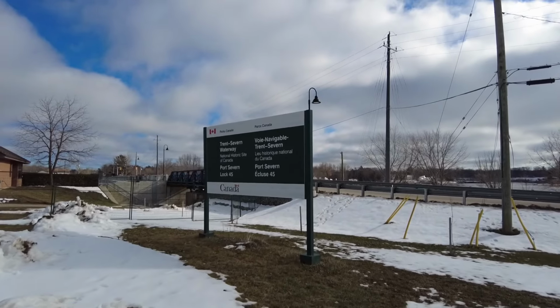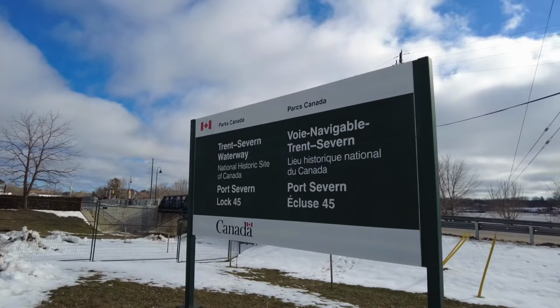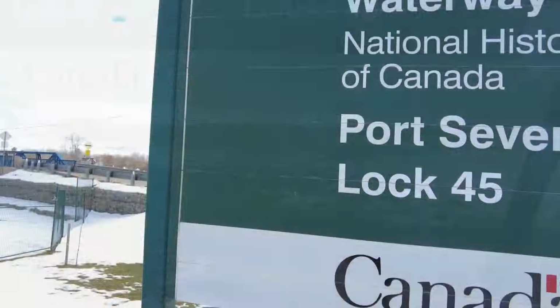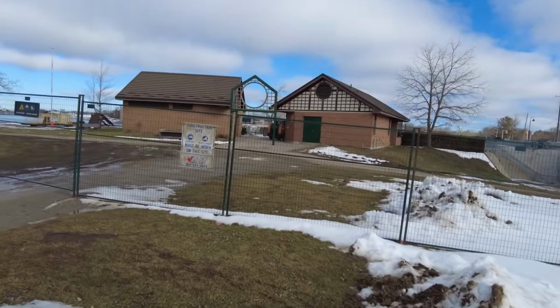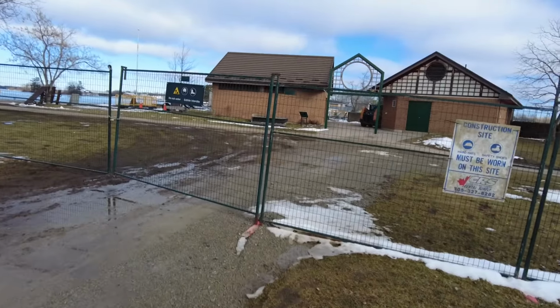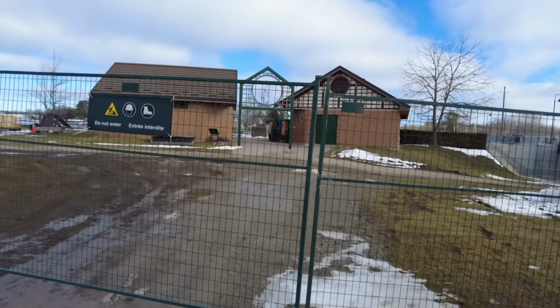Well, this is a little bit disappointing. As you can see, yes, not lying to you, I'm actually at lock 45. Hold on. Yeah, this is a bummer. I had no idea that this was under construction. So it's probably a good thing that I'm not doing a live stream, because there's not going to be much to see or show you anyways.